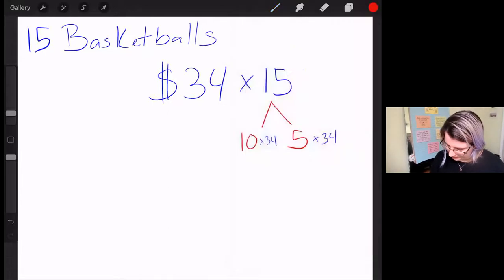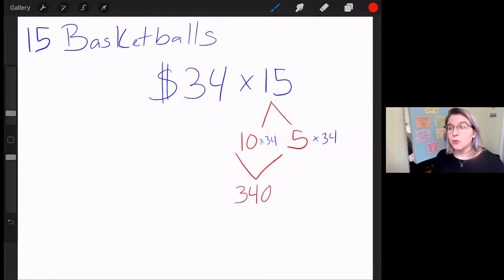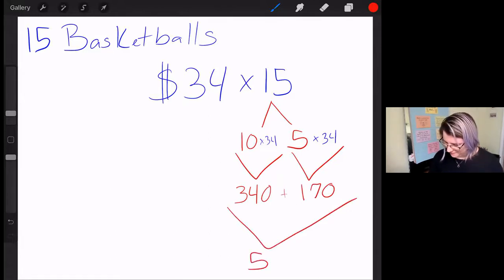Ten times 34 is what? Well, after studying my tens times tables, I know that if you multiply anything by 10, you're just adding a 0. So 340. Cool. Love it. Now, 5 times 34. I don't really have my 5 times tables memorized up to 34 specifically, but I know that 5 is half of 10. So 5 times 34 is going to be half of 10 times 34. So what is half of 340? It is 170. Now all I have to do is add these together, and I get 510. 510 what? Dollars. Don't forget to label your answer.